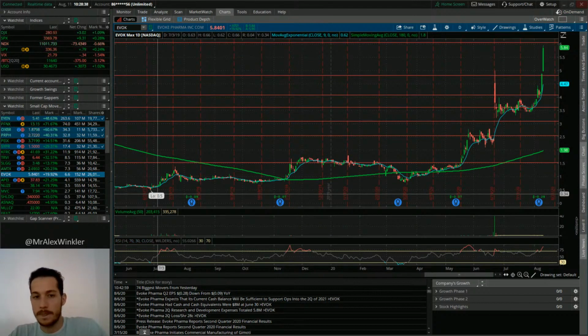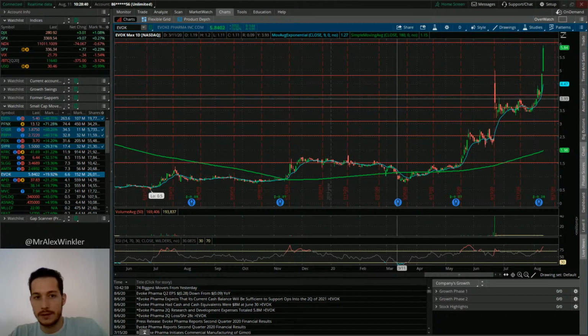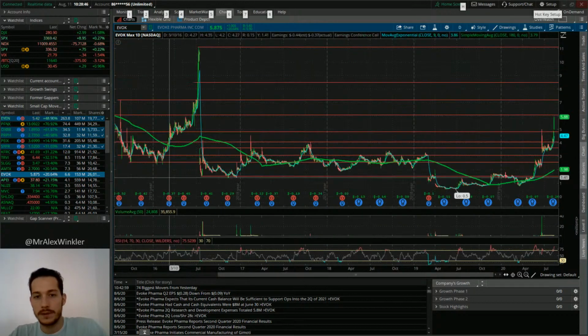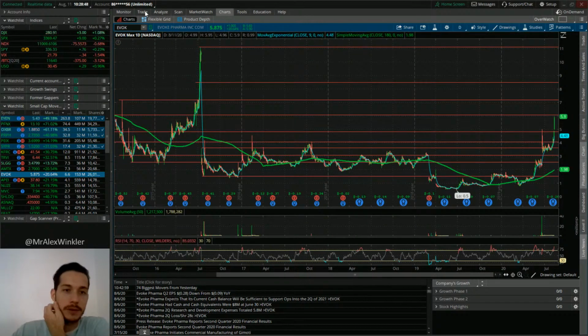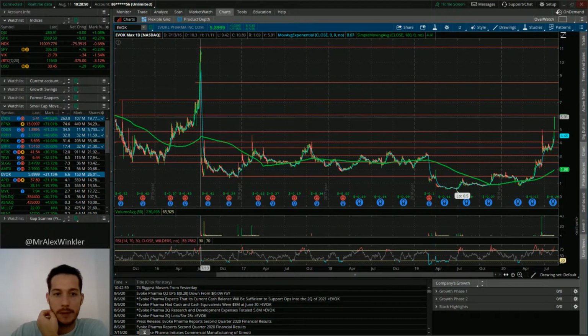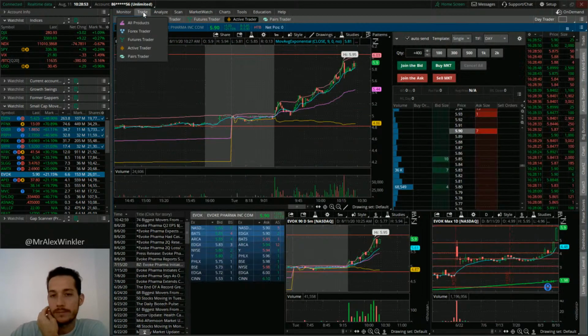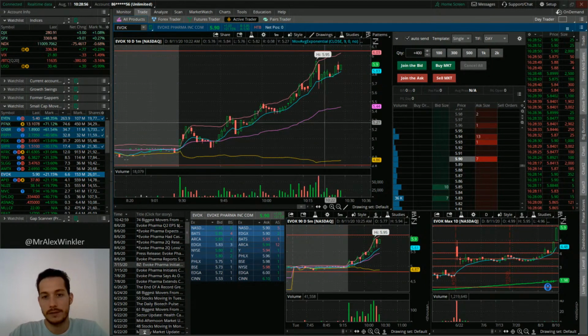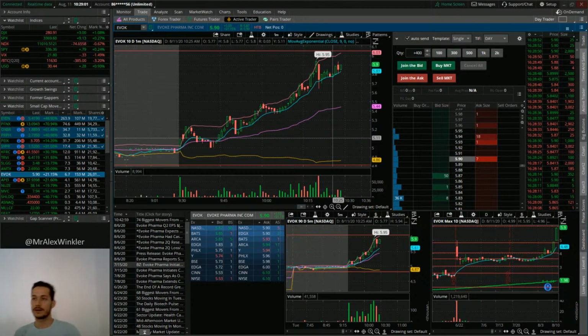Up pretty much 12% 12 times from their low. I don't know. I wouldn't be jumping on EVOK. It looks also like a bit of a gap fill, and then we're already having some flush of big cracks of momentum. I don't know. I could be totally wrong about it, but that's my thought.